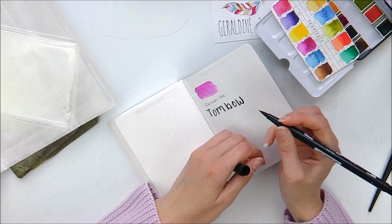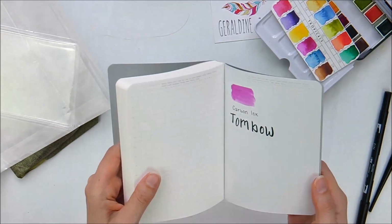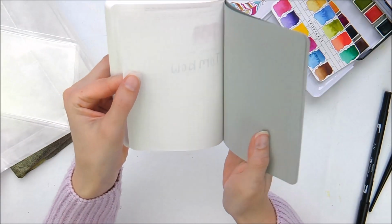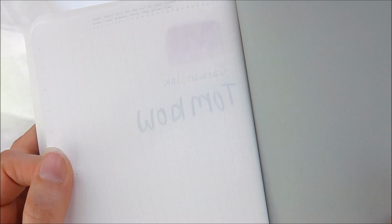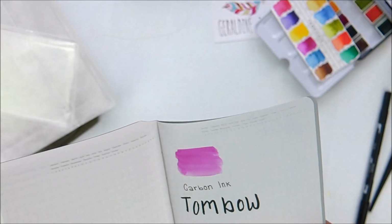I don't do brush lettering. I'm practicing, but yeah, it's not my thing at the minute, but I do want to learn. So let's see. Yeah, there's no bleed through. There's ghosting. Let me see. So you can hardly see anything at all. There's no bleed through at all with this paper. I'm super happy with it.